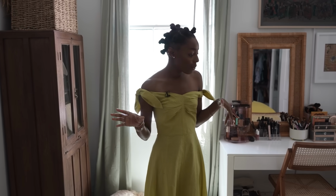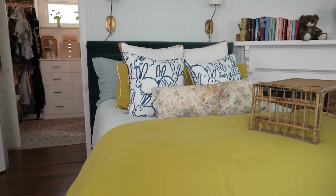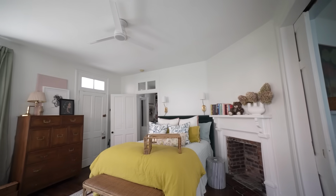And when it came to my bedroom, again, I wanted to put an emphasis on my love for color. I didn't want to have another room that felt as singular in color as my living room does. So we played with hues of oranges, green, chartreuse, and blues.